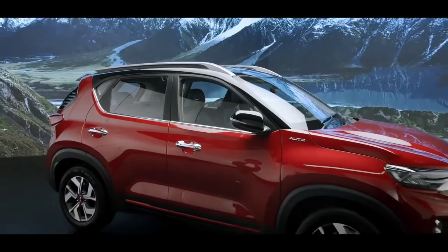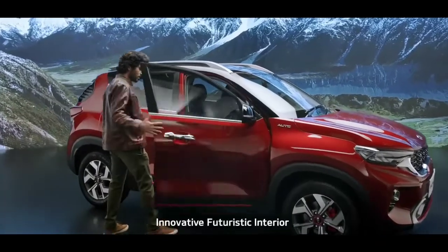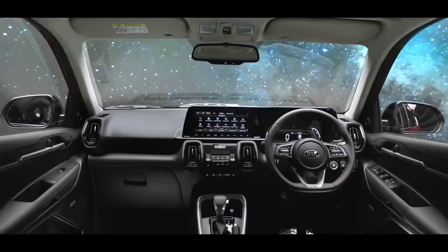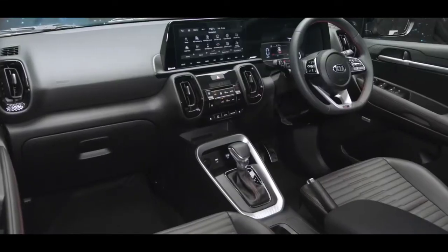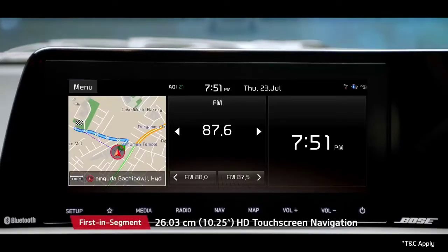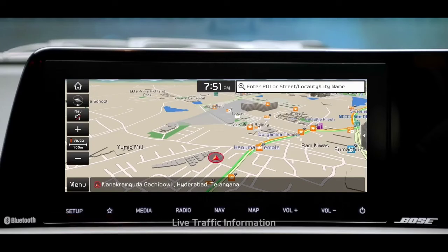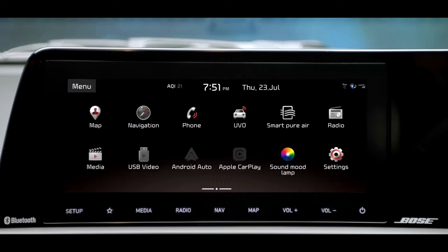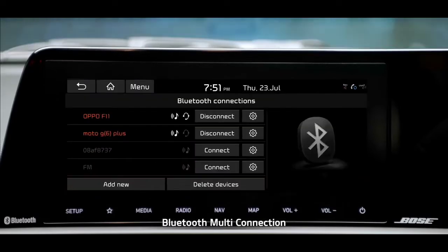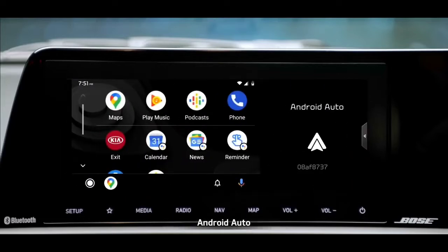The wildly stylish exterior of the Sonet is perfectly complemented by the high-tech and futuristic interiors. The inside of the car is both sophisticated and engaging. Kia Sonet is equipped with state-of-the-art smart technology features. The segment best 10.25-inch HD touchscreen navigation offers inbuilt live traffic information to help you find the best route. The infotainment system is loaded to the brink with features like Bluetooth multi-connection, driving rear-view monitor, Android Auto, and Apple CarPlay.